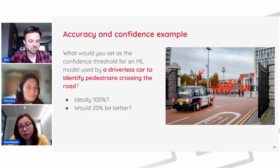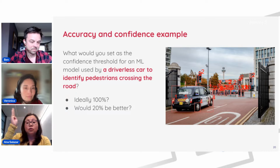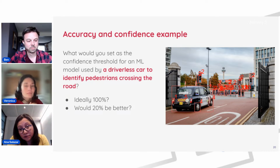A good way to do it is to explore this on a ROC curve. That means you start to set your threshold from 0 to 100% in little steps like 5%, 10%, 15%, and you construct this curve of true positives and false positives. And then you decide where you would like to operate. This is typical. This is something that we do.